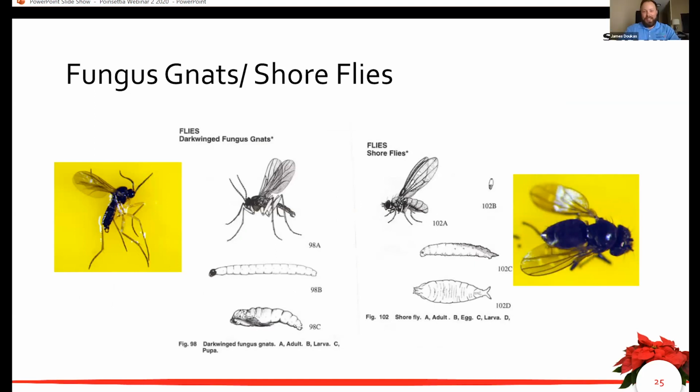Fungus gnats and shore flies continue to be an issue at this stage, right? As we're growing out from a pinch. So these are what to look for on your sticky cards and to identify differently, as far as the larvae and the adults are concerned.